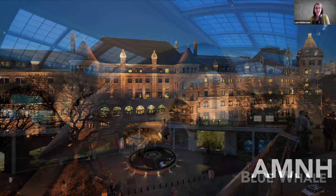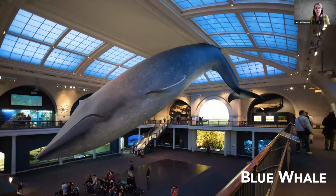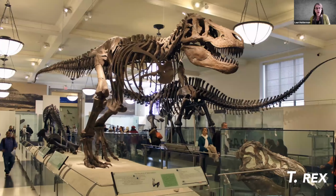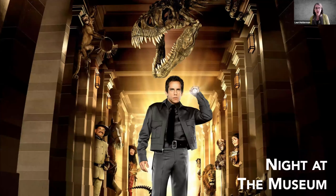Some of the things people come to see at our museum: this life-size model of a blue whale is always a favorite. We have spectacular dioramas in many halls, like these Alaskan bears. We have some dinosaurs. Okay, we have a lot of dinosaurs. Some people believe that the dinosaurs and other exhibits maybe come alive at night. Who am I to say?